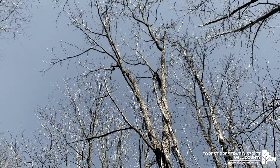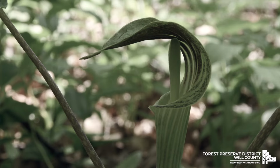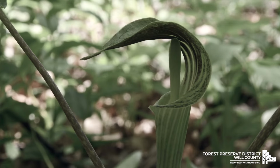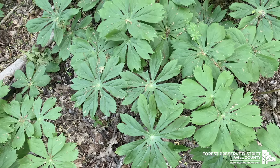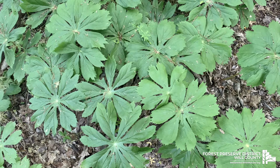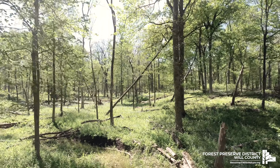One of my favorite times to come out and go through some of these older growth forests is in the springtime before the leaves come out, because that's when you have all of those spring wildflowers coming up. Those spring wildflowers are coming up and leafing out and flowering before the trees leaf out. You're not going to find them out in an open field. You're not going to find them in some secondary growth shrubby areas. They're only going to be found really in these larger old growth forests.